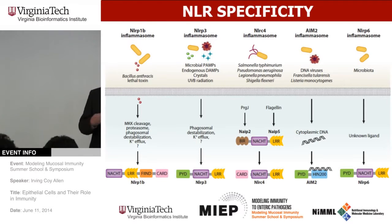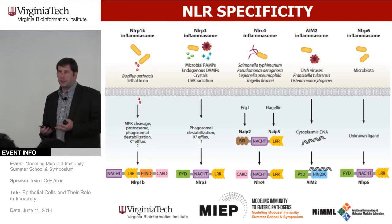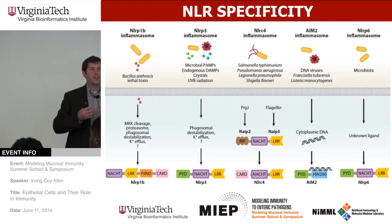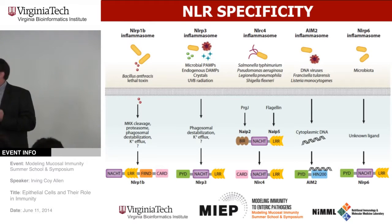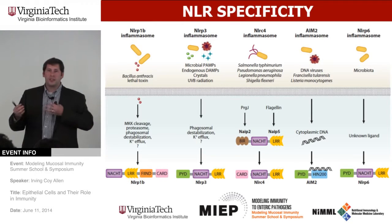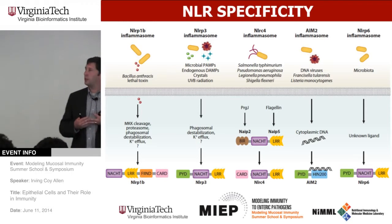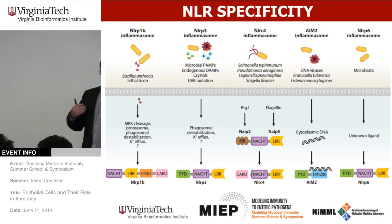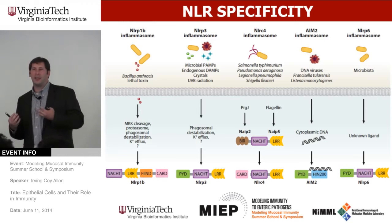But we've shown, and we're in the process of publishing this, that it also affects inflammatory bowel disease, as do really all of these. It's because they sense different elements of the microbiota, different pathogens, that each one senses very specific stimuli and forms a very specific inflammasome in response. So it's not all that surprising that if you remove any one of them from the system, you get a different overgrowth or different translocation of bacteria, but the net result is the same.